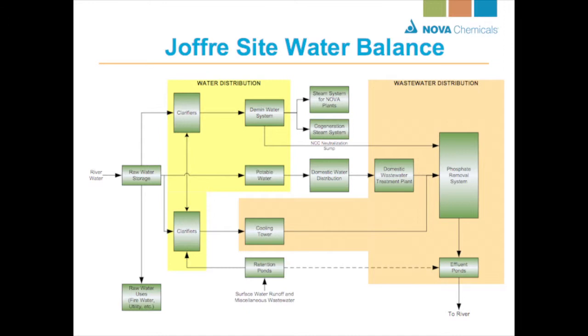So in the clarifiers, they're like what you would have as softeners in your house. That's basically, the clarifiers are used to soften the water for our cooling water purposes, or it's used to further clarify our demineralization water system, and that's used to generate steam for our processes.